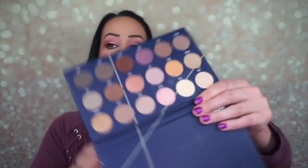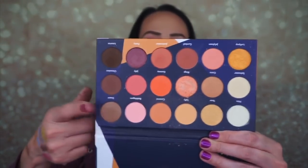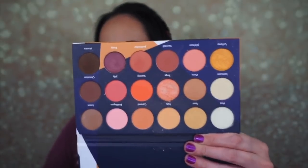This one is the Bear palette. And then we have the Candy Peaches. And this one's really good too. I really like this one. I grabbed for this one the most, and then I grabbed for Hidden Gems the most.